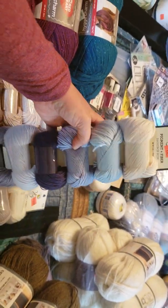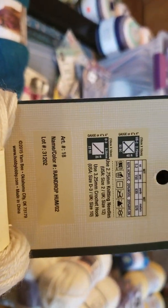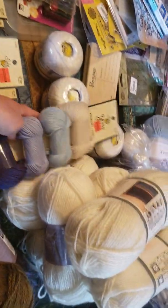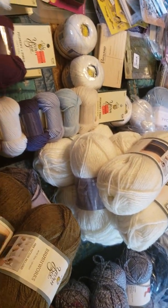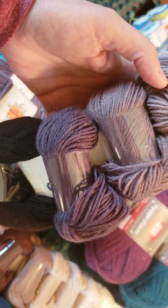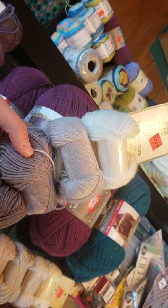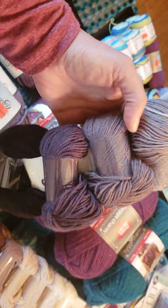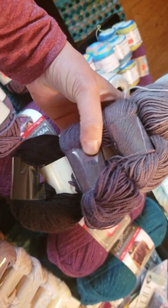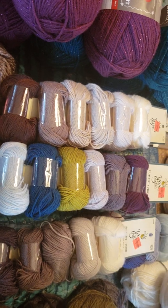So this is this one that's got blues in it. Yeah, and what's the yardage again? 630. So you could totally make a scarf with that. And then I got one in this. This is black actually, and then this is a dark gray. I don't know why it is showing this bluey purple color, but it is not that at all. It's white, dove gray, medium gray, dark gray, really dark gray charcoal, and then black. Crazy.